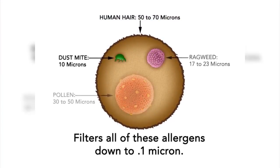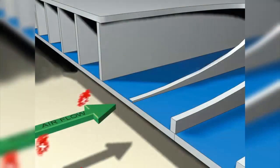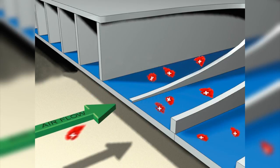The Trane Clean Effects can filter down to 0.1 micron, which is 100 times smaller than the diameter of a human hair. And while that might not sound big, the difference it can make most definitely is.